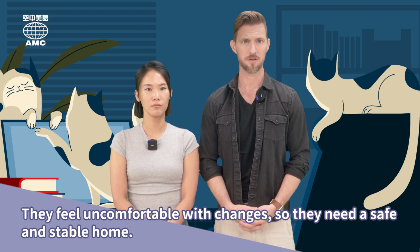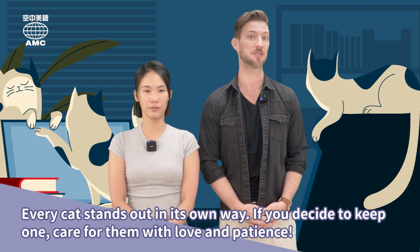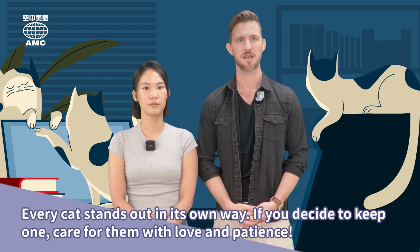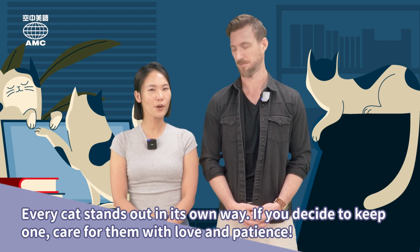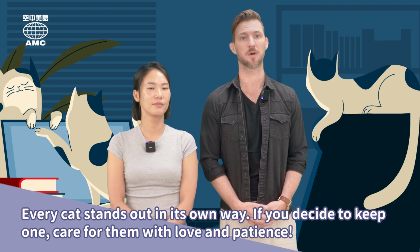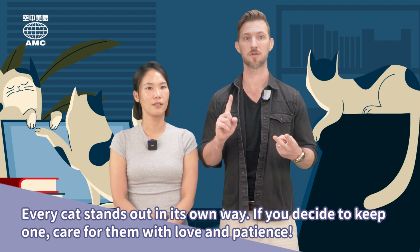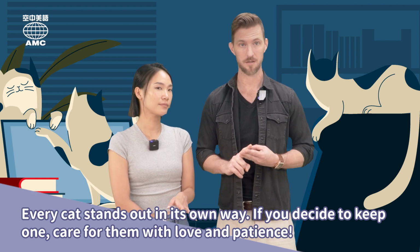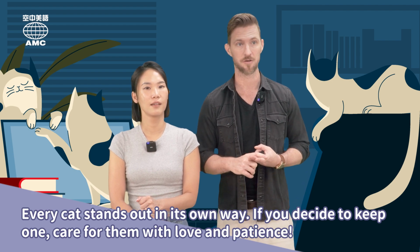Well, continuing with our article, everyone, it says, every cat stands out in its own way. If you decide to keep one, care for them with love and patience. Yes. So what are the responsibilities of owning a cat? Well, you have quite a lot of responsibilities, right? You have to feed it. You have to give it water. You don't have to walk it. They can get a lot of exercise just by running around your apartment.